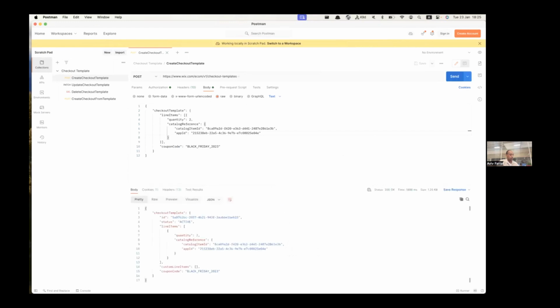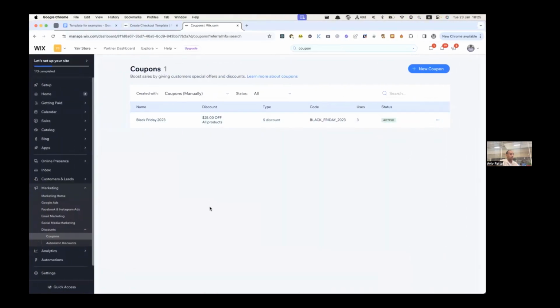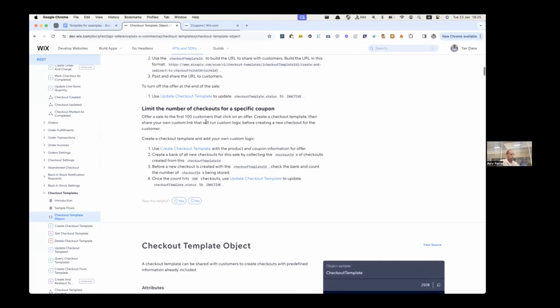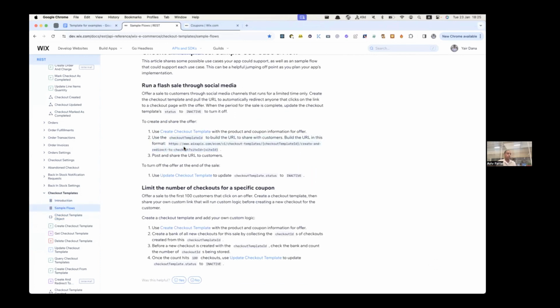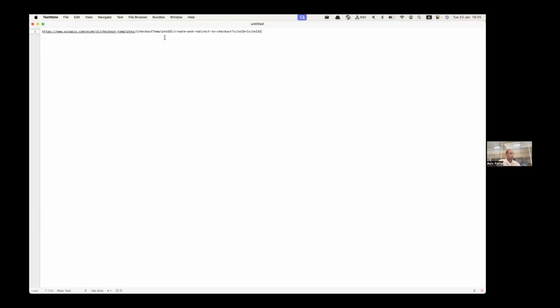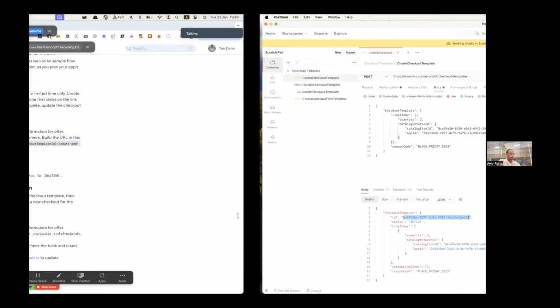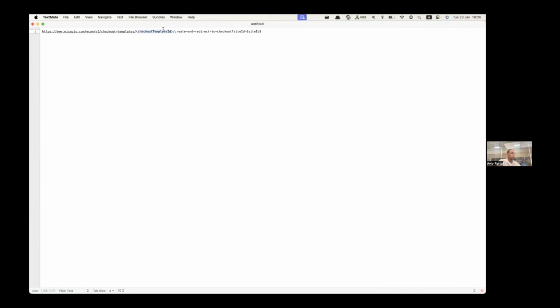And here is the response with the checkout template ID. If we go back to the documentation, you can see that step 2 is to build the checkout URL with the checkout template ID and the site ID. So let's copy the format, and I should take the checkout template ID from the response. I will copy and paste it right here inside the format.